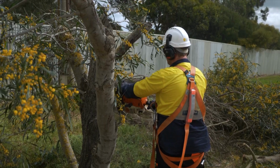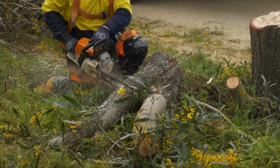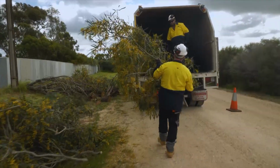Part of the legislation says that we must maintain certain clearance zones, and a clearance zone is the space between vegetation and the power lines. We work 12 months of the year, and a major focus for us is making sure that we hit the CFS declared bushfire dates heading into the summer.